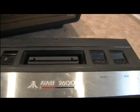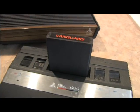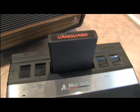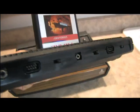Cartridge slot is exactly the same. And note that when you put the game cartridge in, it almost overpowers the entire console. That's how much smaller they made the Atari 2600 Junior. Especially when it's such a massively awesome game cartridge like Vanguard.